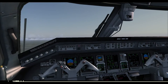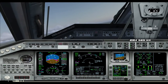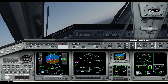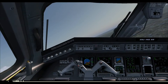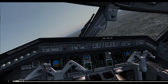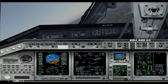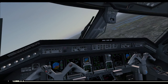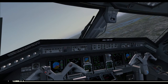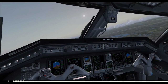6199, turn right heading 270. 270, 6199. Comrade 42, contact Kansas City Center 132.32. 132.32 for Kansas City, Comrade 42. And 6199, we're unable to look at the traffic. 6199, roger.